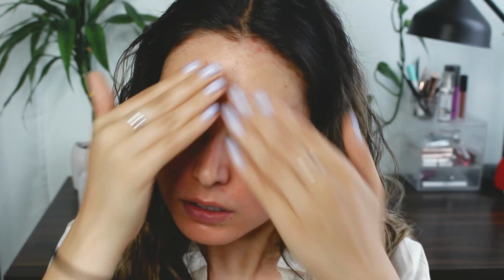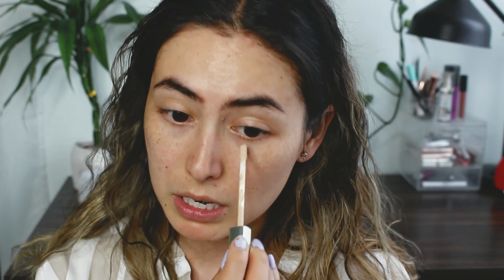I actually don't like to use foundation in the summer. I tend to stick towards more tinted moisturizers, BB creams, CC creams, those types of products. But today, I think I'm just gonna go in with some concealer because it's the evening when I'm filming this. I just finished my work day, so I don't really feel like putting on a full face of makeup right now. But this is what I would do last year when I was going into the office on hot summer days. So I just like to use a little bit of concealer.